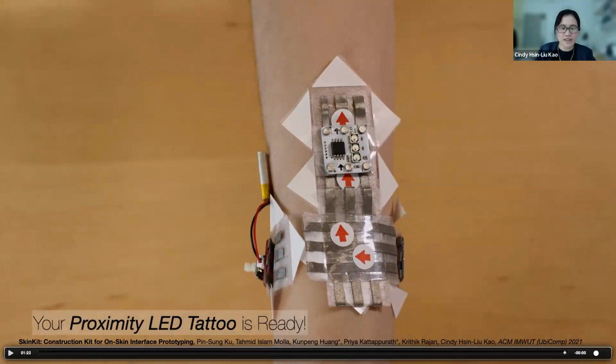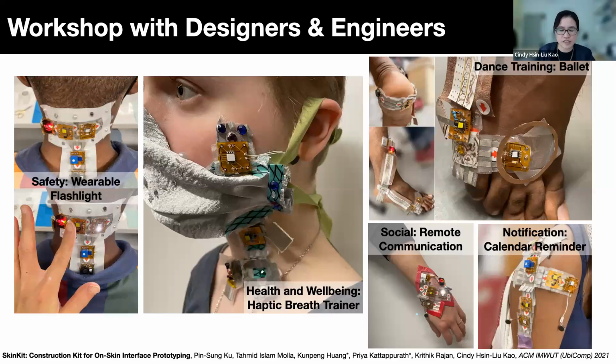And we ran a large series of workshops with both designers who maybe have very limited experience with technology, but also engineers and researchers, to use this kit to create a project. And so here I'm just showing some highlights of the very diverse range of projects that people created with a very limited amount of time. And so you can see here someone created a wearable flashlight for safety, for example, when they're jogging at night.